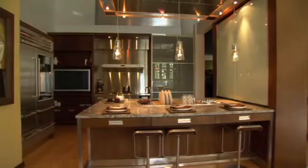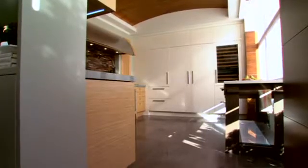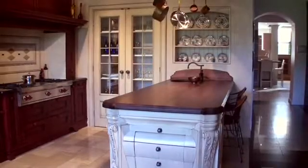I think everything revolves around design. It's just something that's part of me. Doug almost had complete design liberty with the kitchen, just giving him some idea of where I'd like for the kitchen to go. It was really put in his lap and he just went with it.